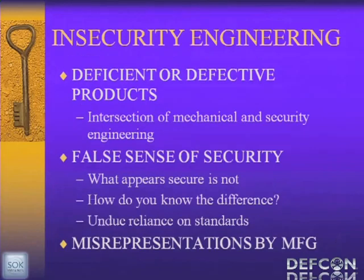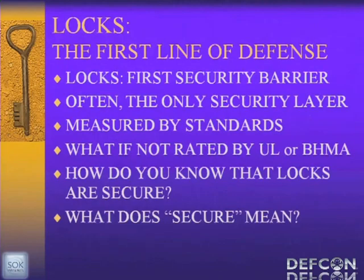So, deficient or defective products. It's an intersection of mechanical and security engineering. Both of them have to be there. And the problem is that you can have a false sense of security, especially if the standards organizations, whether government or civilian, say the lock is secure and fit for the purpose intended. So what appears, unfortunately, secure is often not in our world. And the real question for especially those of you that are security or risk managers, how do you know the difference? There is an undue reliance on the standards, and that is part of the problem. There's also a problem of misrepresentation by a lot of manufacturers.